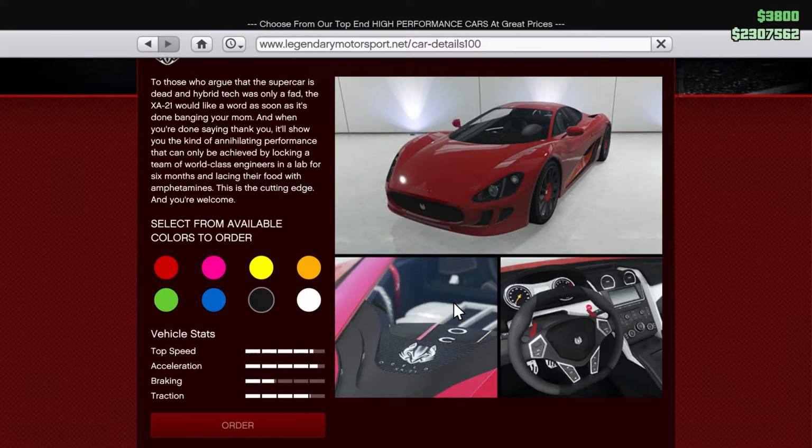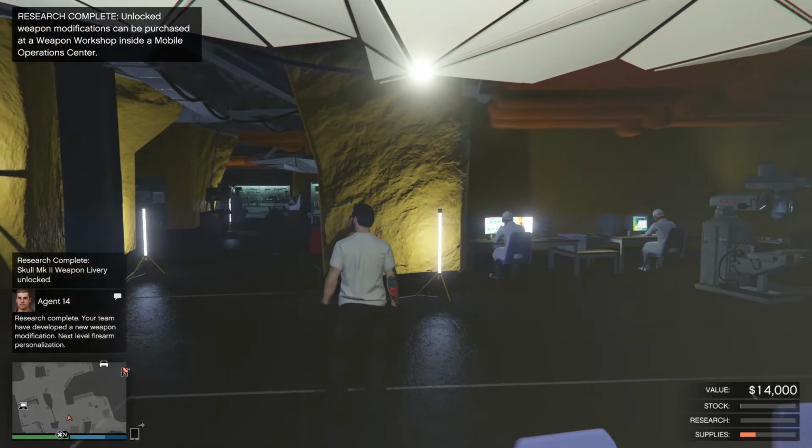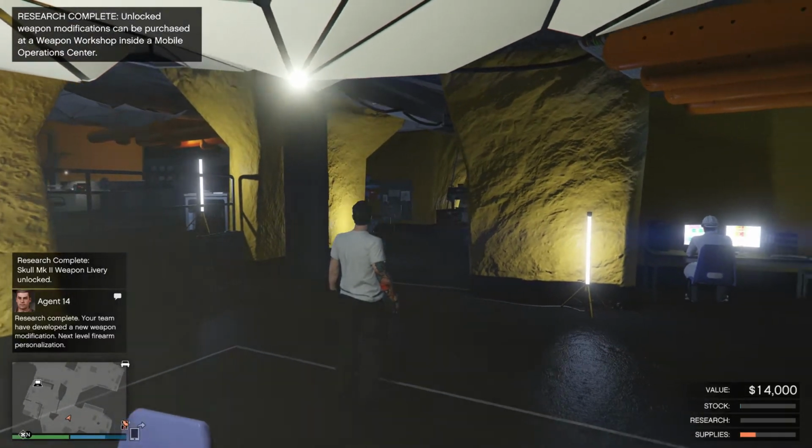Alright guys, so that is the new car, the XA-21. And, research complete. Skull, Mark II weapon library. I wish I could pick those. You can't really pick those.